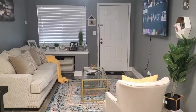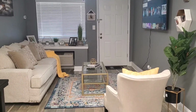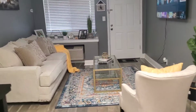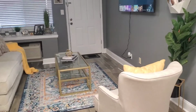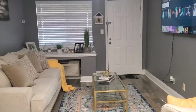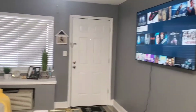So this is the finished look of the living room. I am so proud of myself because I've never done anything like this. I just went with the flow. I came up with those colors. Blue is my favorite color, and I'm just like, you know, gold. I didn't want so much busyness going in the living room. I really love it. So this is what the living room is looking like.